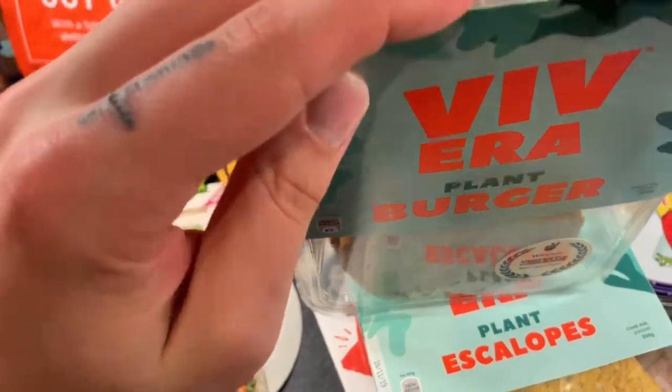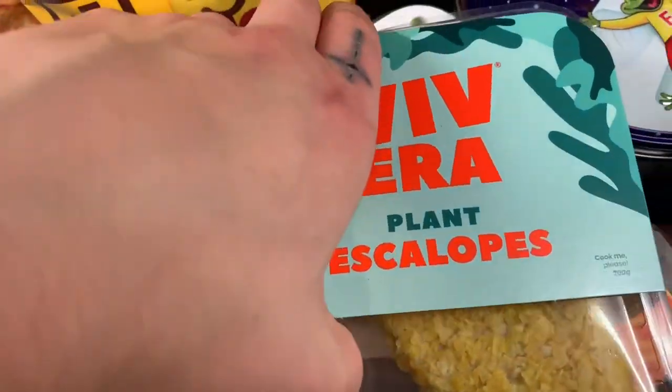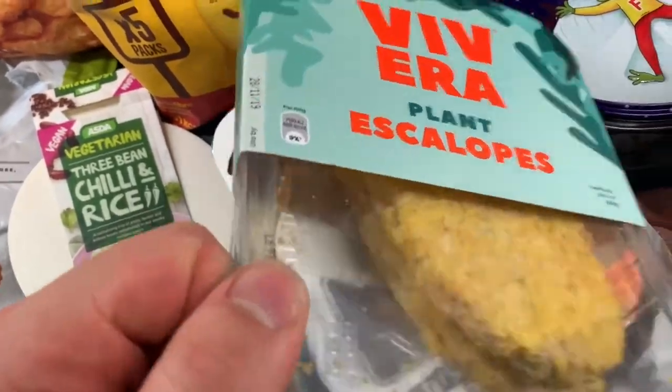That has to be my favourite vegetarian vegan brand, without doubt. Then the Vivera escalopes. I've had these before. They are really, really good as well. They actually do taste like a chicken escalope, which is really, really tasty.